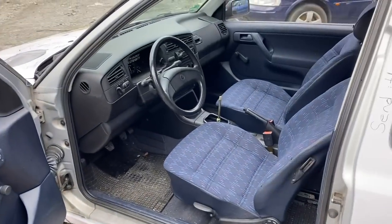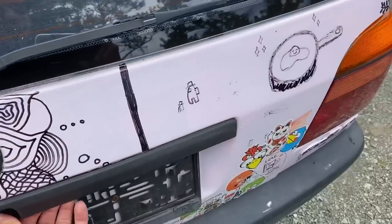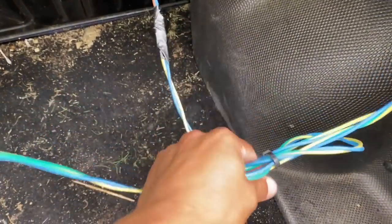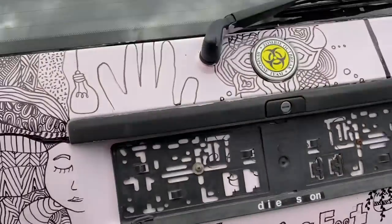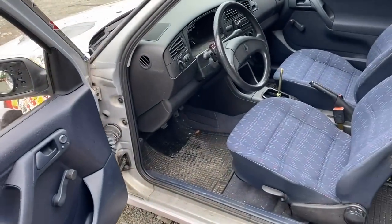This thing is just all types of weird. And then back here, you can see the speakers up here in the little tray, but look at the quality wiring just hanging down the side. This thing's funny. Plus it has all the blue back here too, kind of beat up, but I'm not sure why it doesn't have the blue dash. But I felt like everyone needed to see this.